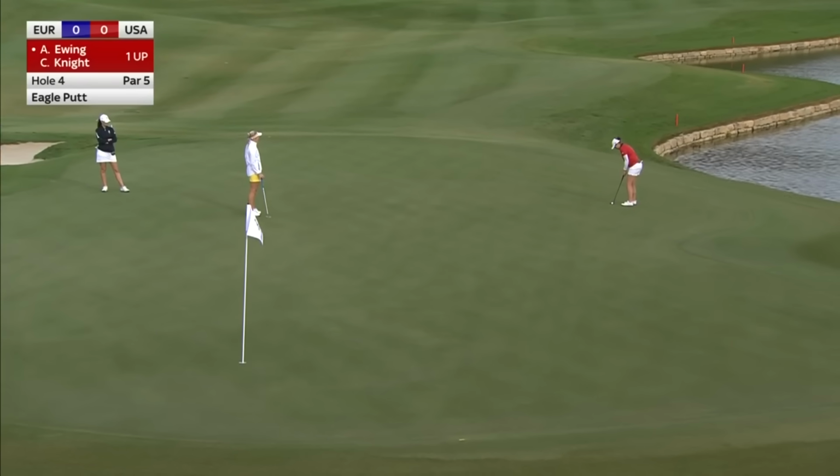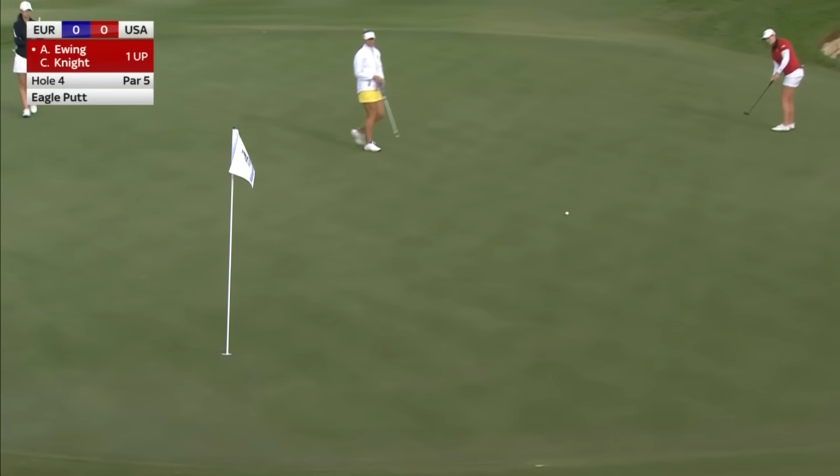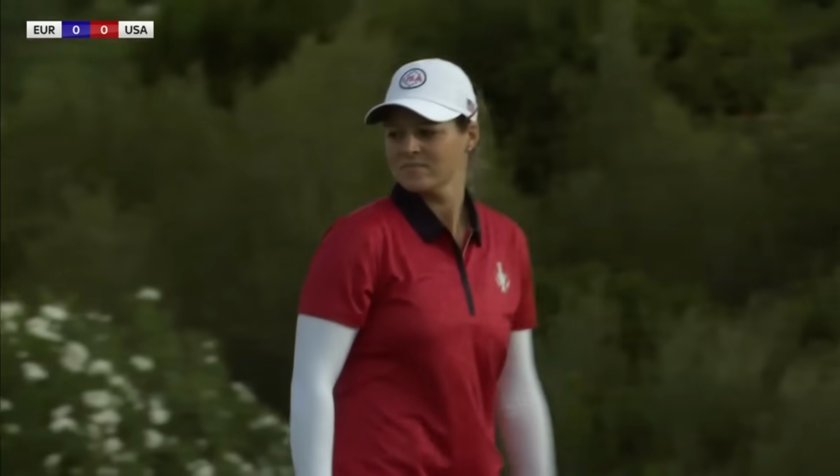It's a 1-up lead for Allie Ewing and Cheyenne Knight, and this was a moment ago, Ewing for eagle to win the hole. Oh, beautiful putt, beautiful putt. It was a beautiful putt. That almost dropped, so a tap-in birdie.